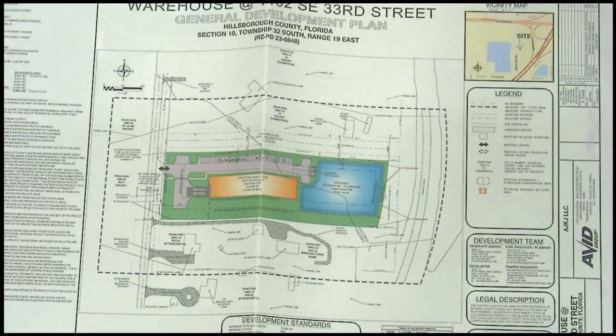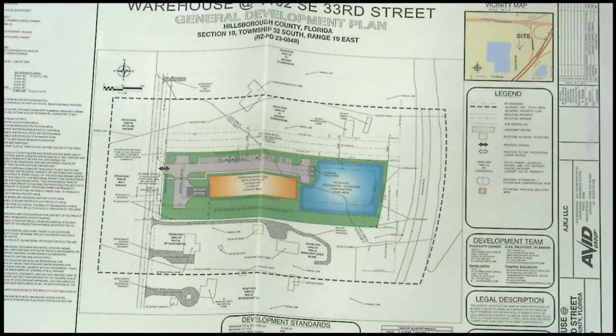To the west is the property frontage on 33rd Street, which is the facility that runs parallel with the interstate and serves the properties that front on the interstate. And then, like I said, we have a lake across the street from us. The site, as you can see from the plan, provides for a substantial amount of open space.